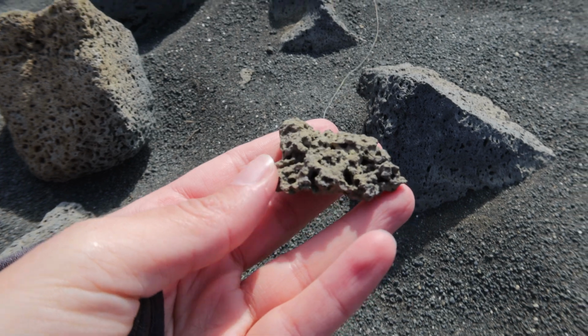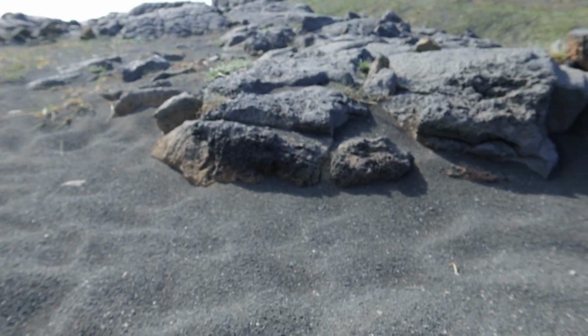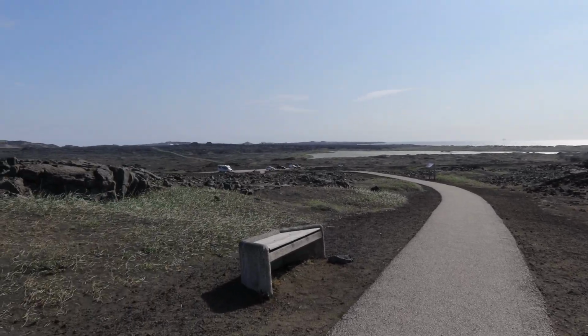You can even go diving between these tectonic plates, not in the spot where we are right now, but somewhere more in the middle of the island. And I'm filming this in the car because it's so windy outside. I'm afraid to open the door. So that's the thing about Iceland. It's a lot of sand everywhere. Some roads are gravel roads. They're rebuilding the roads, and it's very windy.